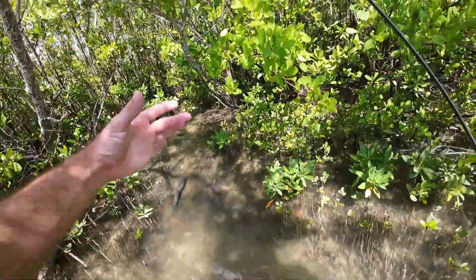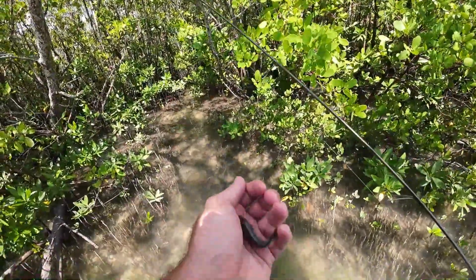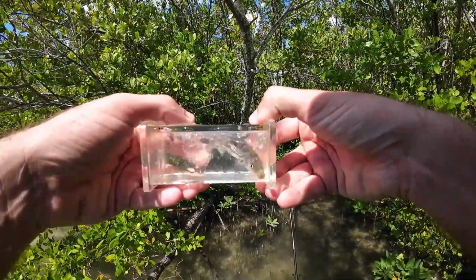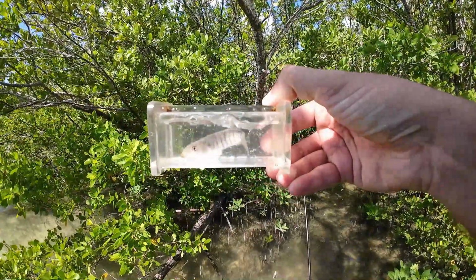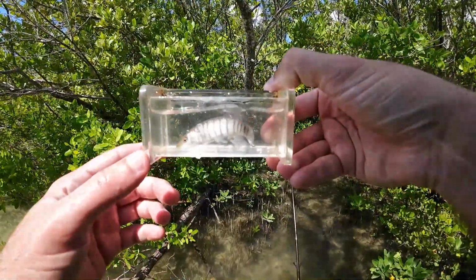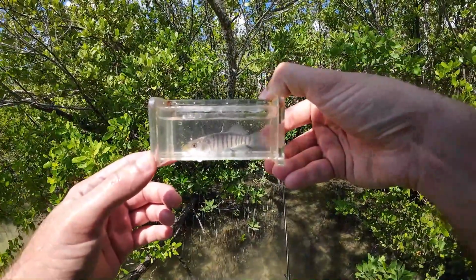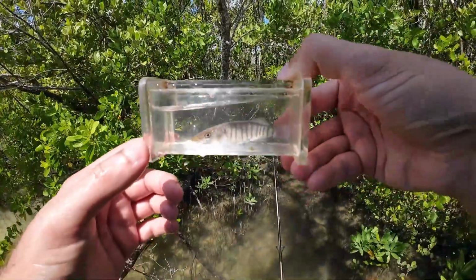Got him. Is this a Gulf? No, it is not. What is this different though? I don't know. Alright, so if this guy would stop swimming around all crazy, the patterning is a little different. Is there another killifish called the striped killifish? I'm not positive on that. This might be the same one we've been catching. I think it's the same one we've been catching. Or is it a different one? I'm not sure. But let's get a pic, we'll find out later.